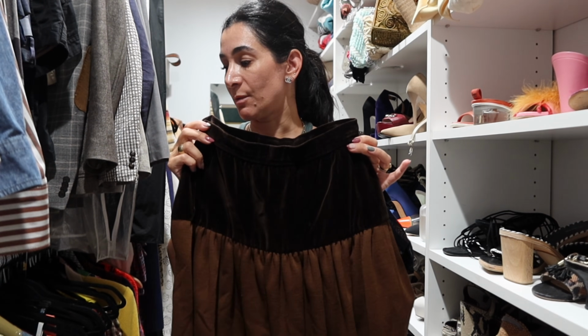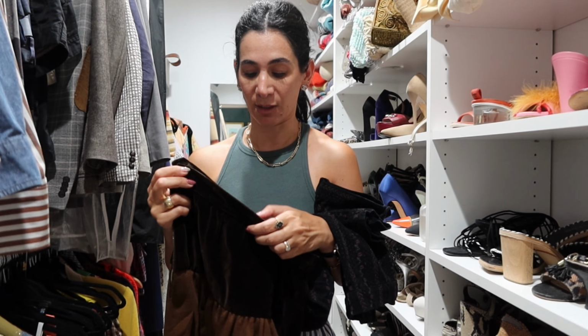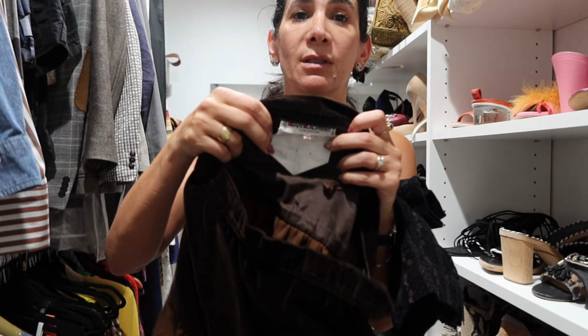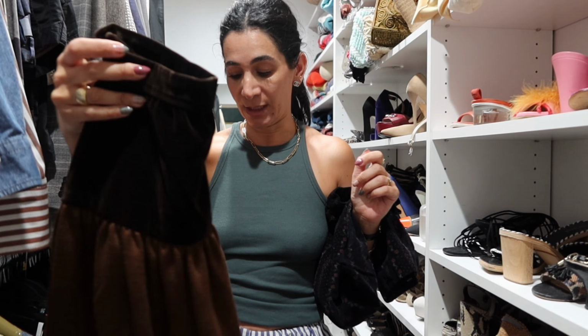This skirt last time I tried to put on barely fit me, but I don't want to get rid of it because it's such a rare skirt. Look, I just love Saint Laurent, but I have been doing Le Gris for the past 5 months, so maybe I can fit into it.